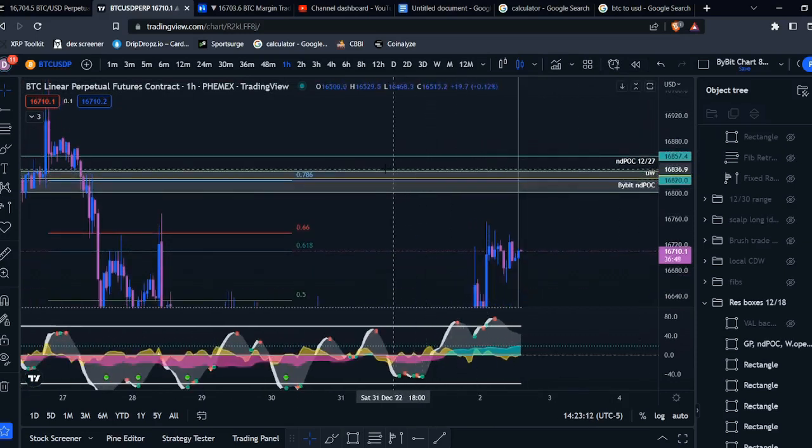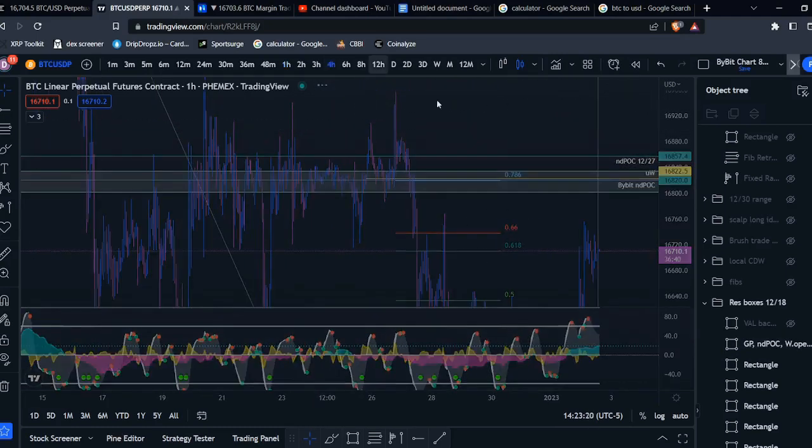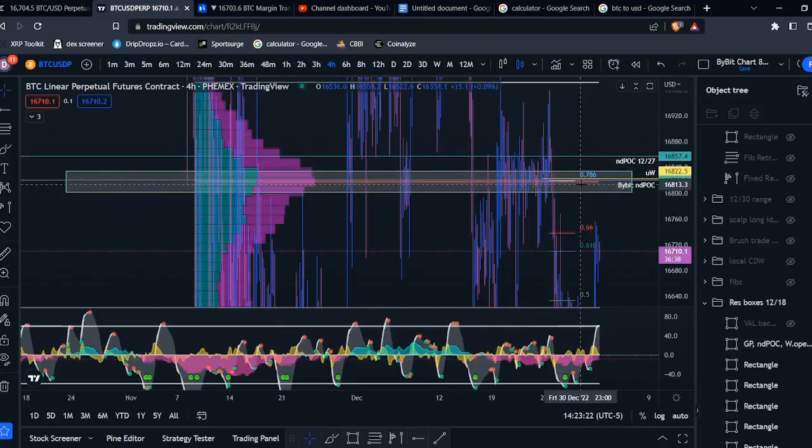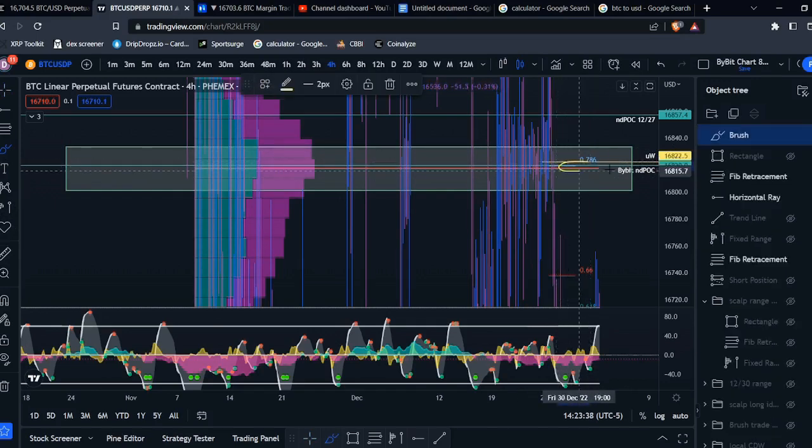So, you could say this zone, maybe move this box up to this NDPOC, but yeah, really I am concerned with the weekly and the point of control right here. And we got this 786 actually coming in right in between those two. So in between like 16,820 and 16,815, we got this very small zone where we got lots of confluence right here.